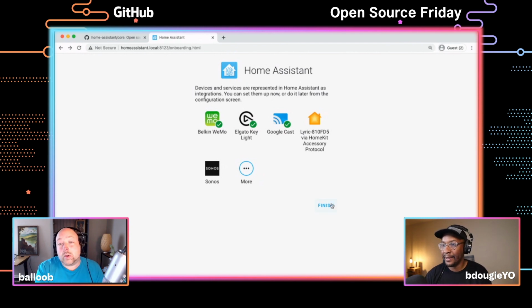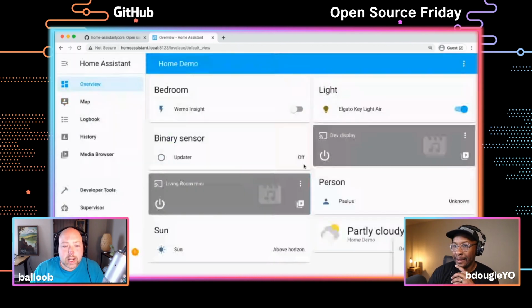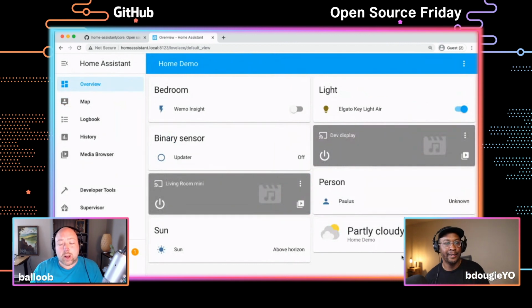So yeah, this is the third and final step of onboarding. So now I'm going to click finish. And now as you can see, am I logged in? Yes. So now this is the dashboard of my house. And so, for example, this is just in 5 minutes, right? I didn't do anything special.